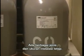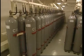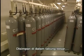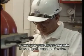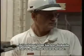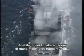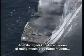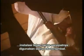Fixed installations come in many types and sizes. Stored in large cylinders, carbon dioxide fixed installations must be regularly checked for content. In the event of a serious fire in an engine room or cargo hold, where the safety of the vessel is threatened, then the fixed installation should be used sooner rather than later.